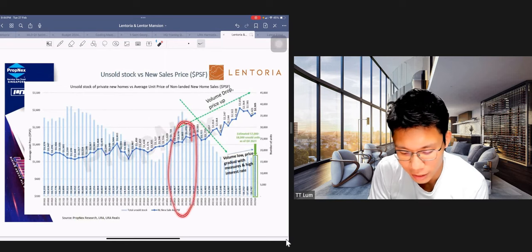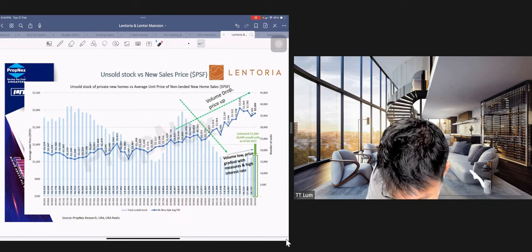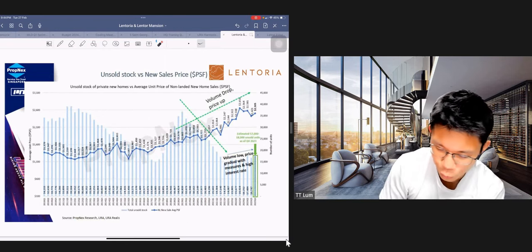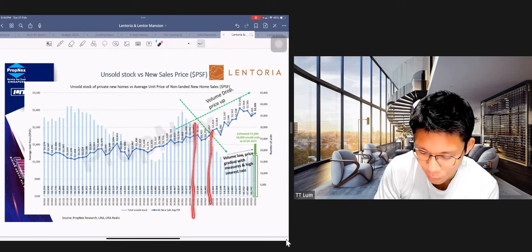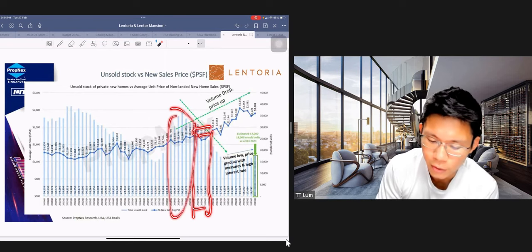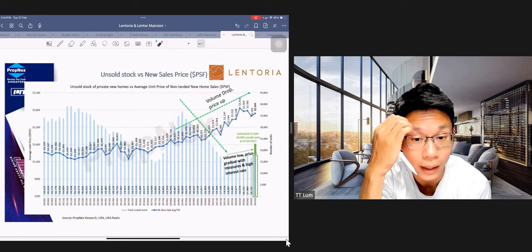All those people that bought in during this period, they bought in. Then they had to go through this period. My eyes are getting a little bit old, I need to squint to really see. It's a little bit small in that sense. This is the COVID period. So they bought during this period. They had to tide through this period. Can you imagine the amount of financial and emotional trauma they had to go through?